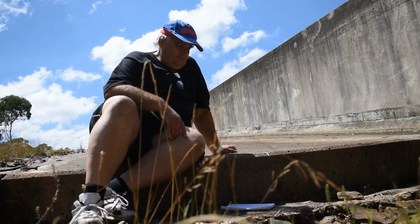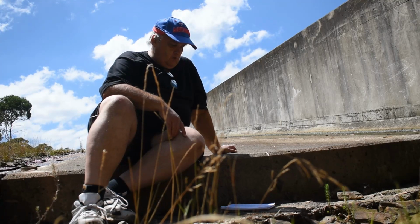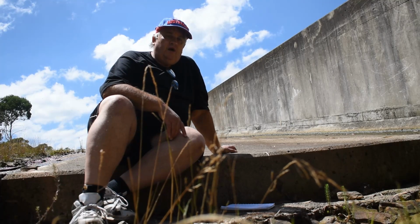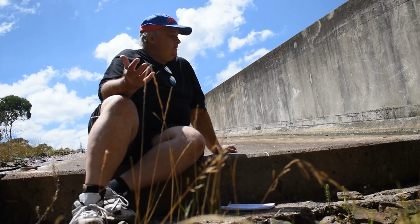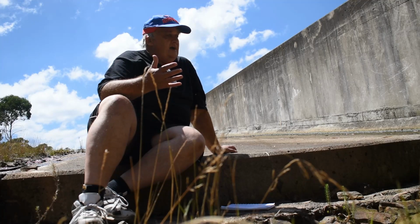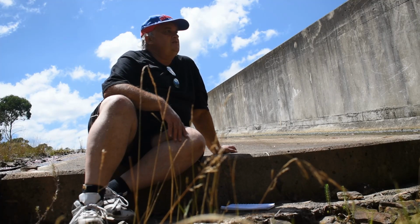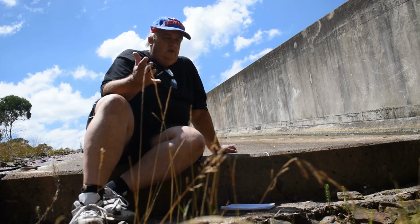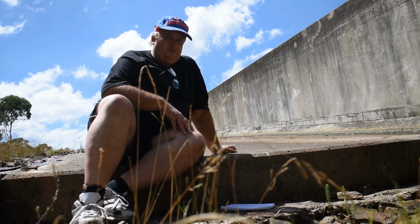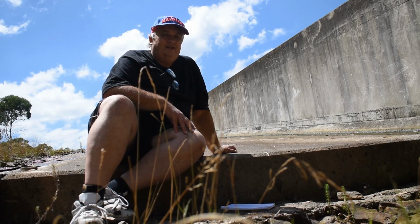The 1862, to retain the waters of Hurdle Swamp for gold mining activities. So that was when this lake was created, 1862, during the gold rush. So all this water was used for the gold mining. Yeah, bit of history, eh?